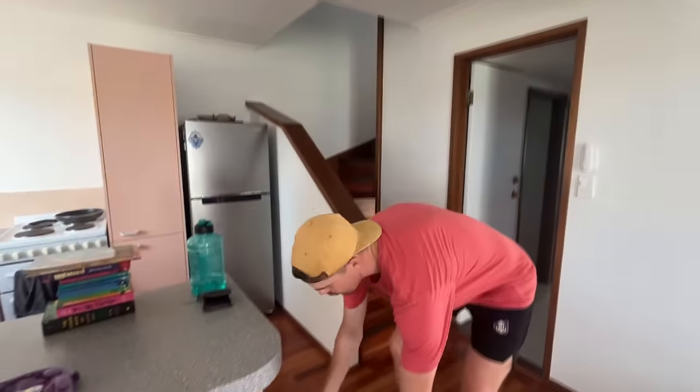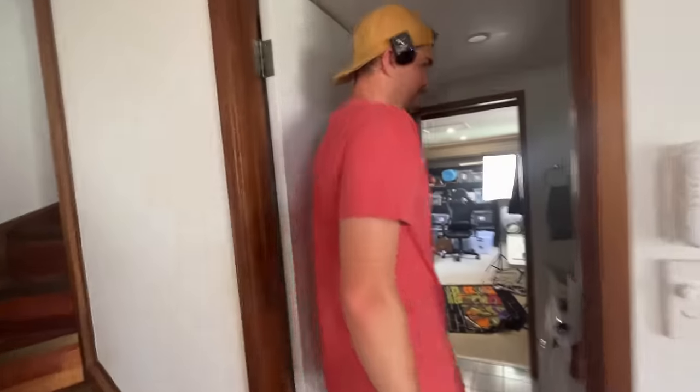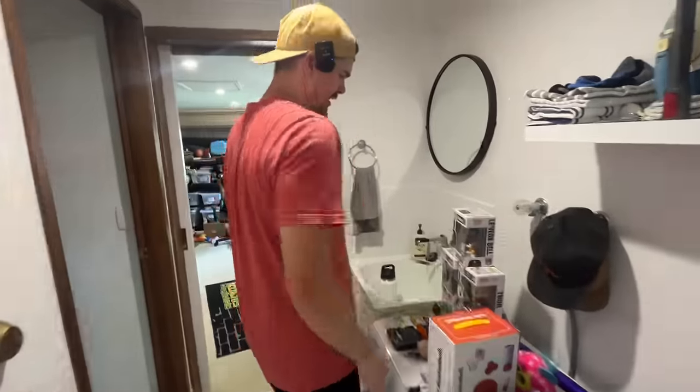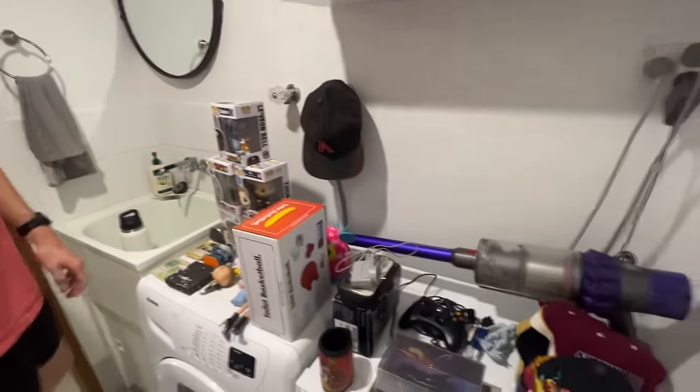So three pairs of shoes that will shoot out the door. It's not a great room. Welcome to the laundry. It's actually a horrible place. Welcome to the laundry. There's nothing crazy to report.